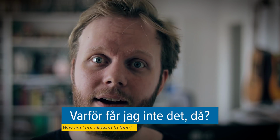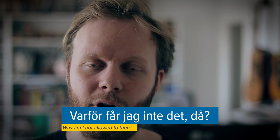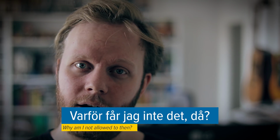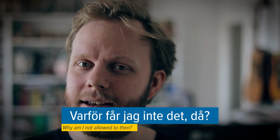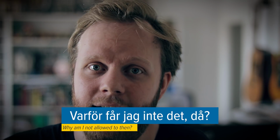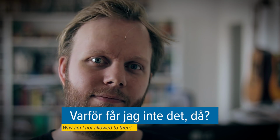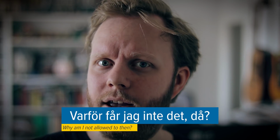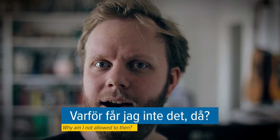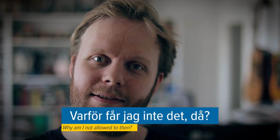My last example for you is a bit tricky. It's: Varför får jag inte det då? So we have varför får, which turns into varför or varfö. It's basically cut in half because the third part is unemphasized and kind of gets lost. So basically we have varför, and it becomes like a long F sound here, like three Fs, where we extend the F to contain the whole second syllable.